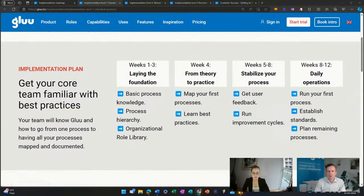No, much more to everything that's not the practical side of things. So that's also one of the reasons that if we help you in your process journey, we do not start out by training you in how to use Gluu as a tool and how to build your process hierarchy. The first thing we do is that we invite management and the process excellence team, or whoever is the driver on the process journey, to a core team training where we share all our knowledge about how to get you started right and how to help you avoid all these pitfalls and how to get your expectations aligned.